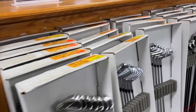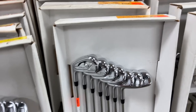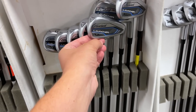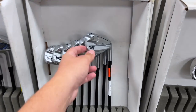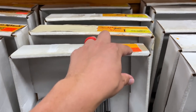Got a hybrid set, missing the hybrids. Asterisk. We got the Titleist T200s for $890. Some TaylorMade Stealths in here. Oh, these things are super easy to hit, and you can usually get a good deal on these. The Cleveland Launcher XLs, 5-iron all the way down to the D wedge, $800 on those. Got some PXG 0211s. These are not the newest ones, but the last model, I think, $500.